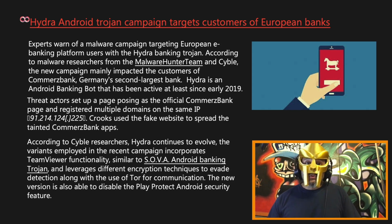According to Cybel researchers, Hydra continues to evolve. The variant employed in the recent campaign incorporates TeamViewer functionality similar to the Sova Android banking Trojan and leverages different encryption techniques to evade detection, along with the use of Tor for communication.